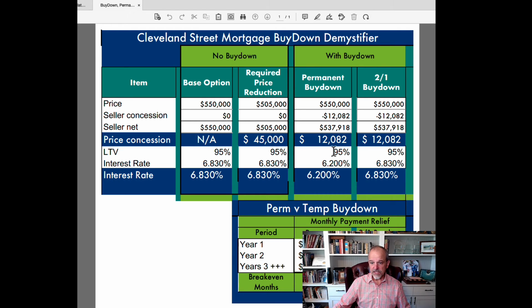So in this seller's case, we bought the rate way down by about 5/8 of a point. We were able to offer full price. We asked the seller for a seller contribution. All it took to get this buyer qualified, instead of a $45,000 price reduction, was $12,000. We could buy the rate down far enough to qualify at full price. So now my buyer is paying full price with a seller contribution.